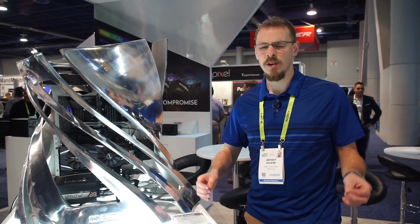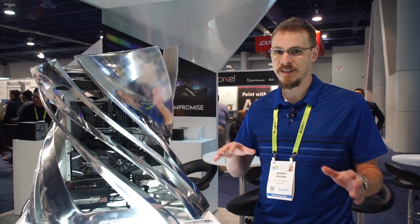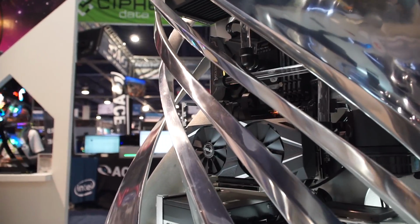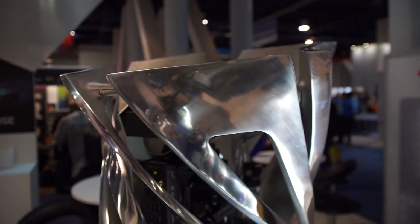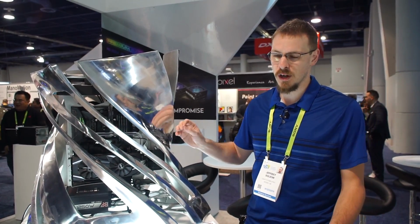And as usual, InWin always brings something very, very unique to the party, and they've gone a completely different direction from the last couple of years with the Orb, more focusing on the technical aspects. This year, it's all about art. This right here is the Z Tower. It is a sand-casted aluminum tower that weighs about 130 pounds by itself. It obviously holds a computer inside of it, but that's really not the point of this. This is just a work of art.